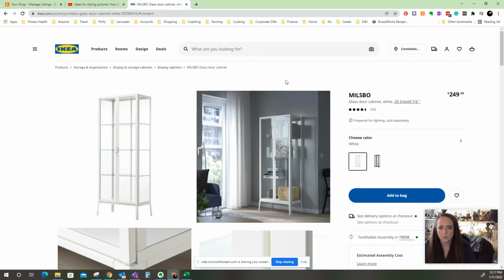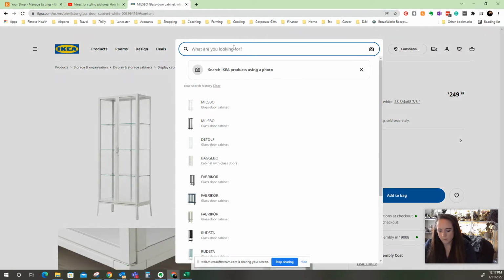I just wanted to show you quickly how to set up stock notifications for the popular IKEA cabinets that people modify into greenhouses. So one of the most popular is this tall Milsbo. And to set up stock notifications, you do have to go to the website. You can't do it from the app or the mobile site. So go to IKEA.com. You can search for Milsbo.